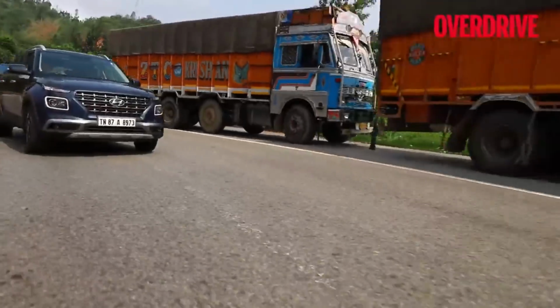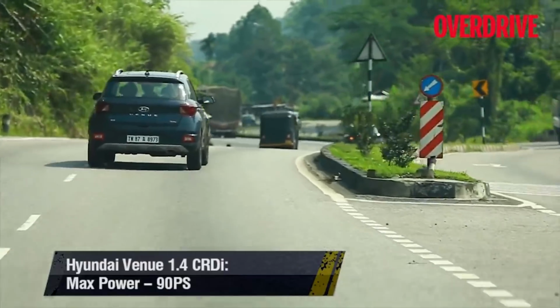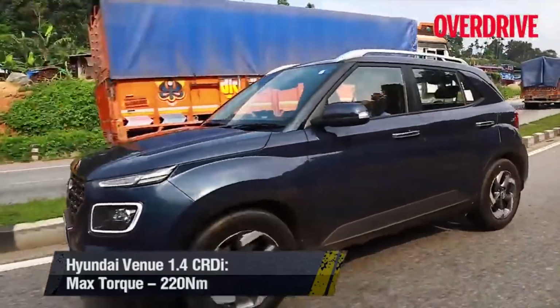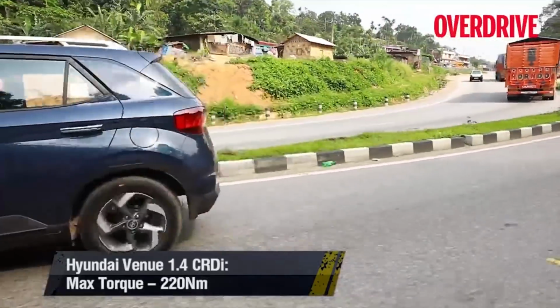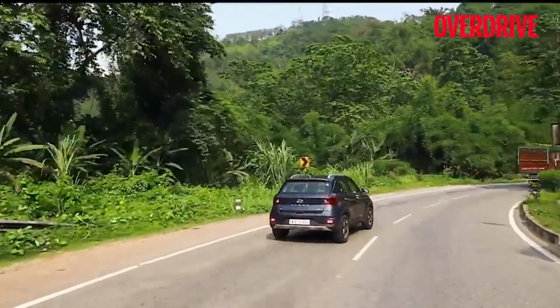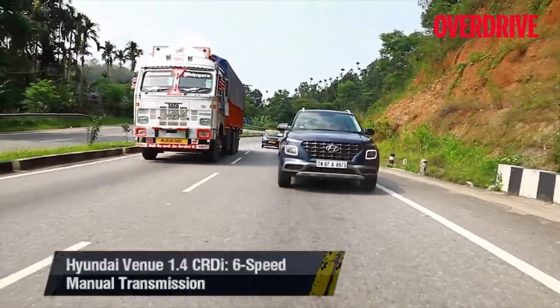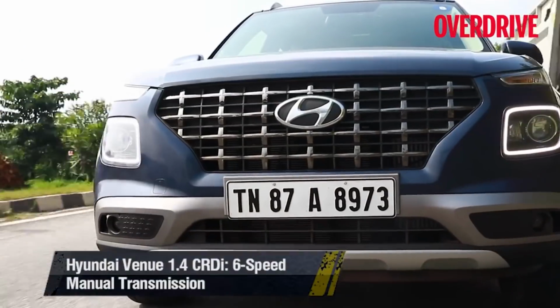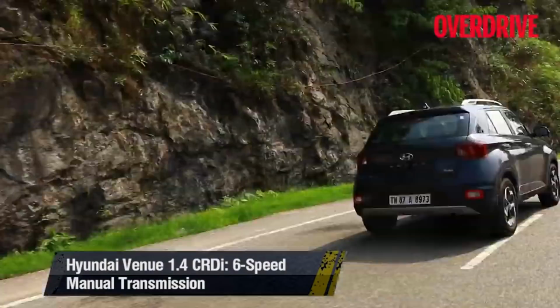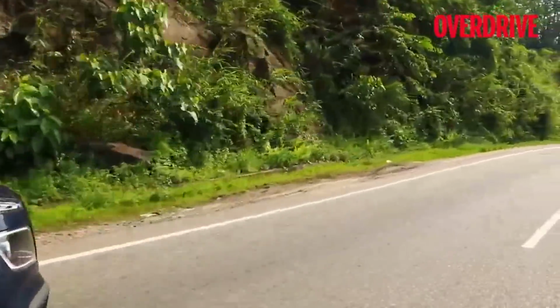There's a noticeable turbo lag under 2000 RPM, but beyond that, this diesel engine pulls strongly till about 3500 RPM. It's only past this mark that the engine's gravelly note gets annoying. Otherwise, it's quite muted for this class of car. The 6-speed manual that it's mated to is slick and has a light operation for its clutch pedal, making it easy to drive in the city as well as on the highway. The brakes are a bit grabby but predictable and therefore need getting used to.